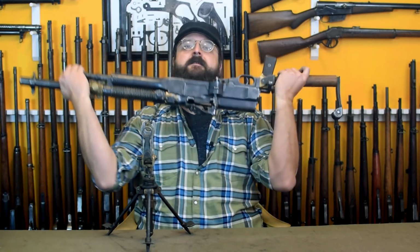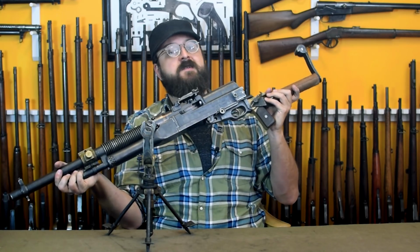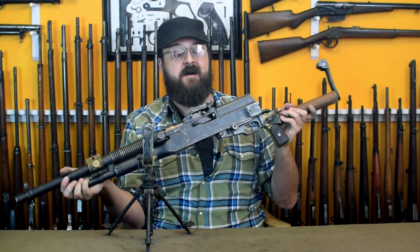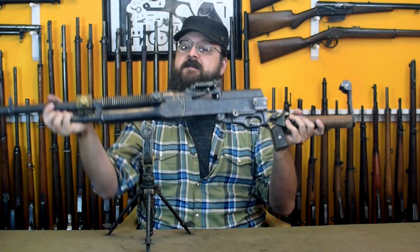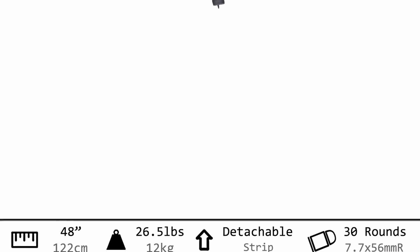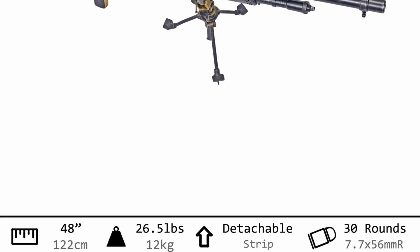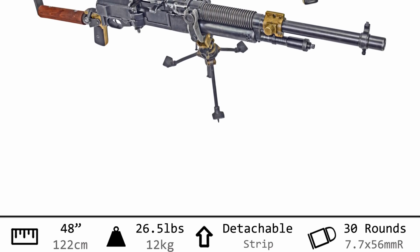That helps with the depth of field, although it's still fairly shallow in here, because this is the Hotchkiss Mark I Star, the Hotchkiss Portative. This is a lightened Hotchkiss machine gun. Let's get it over the light box. While only 2 inches shorter than its precursor at 26.5 pounds, this is nearly half the weight.